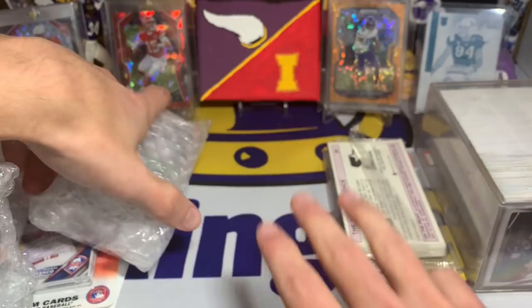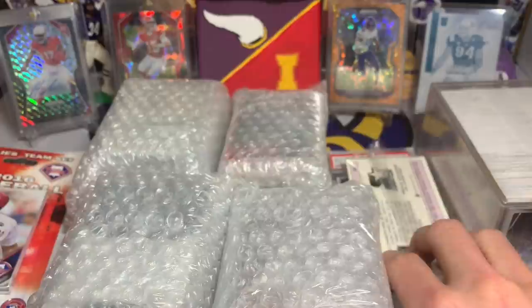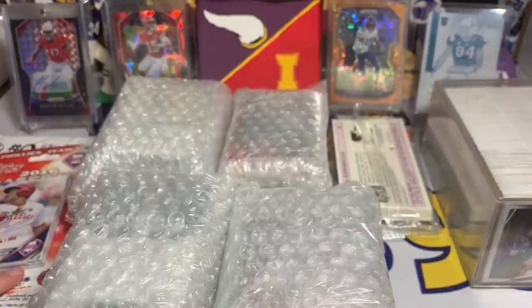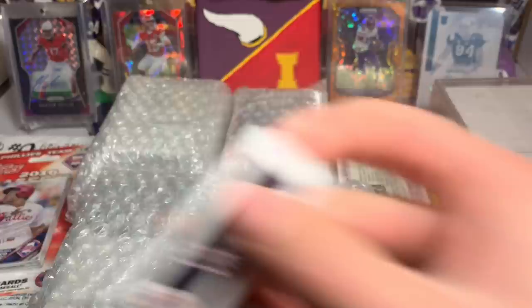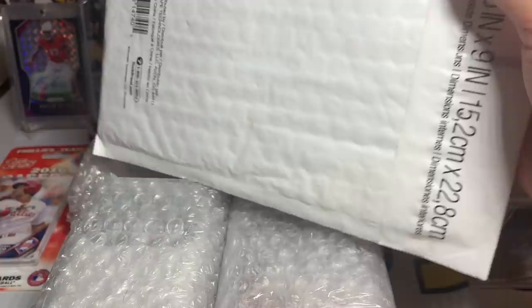There are really three cards that I really, really wanted out of here, and I'm really excited to show you guys. We have a bunch of bubble wrap. We have a 2016 Phillies team set. Here we go, that is pretty much everything we've got for this video, and I'm going to put the knife away before I cut something. Let's open this. I want to show you guys the biggest card. I'm also a little worried because it doesn't feel like there's very much protection in here for this card.